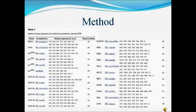This table shows the oligonucleotide pairs which encode rat genes. It is the analysis of gene expression in rat islets by quantitative real-time polymerase chain reactions. The rat gene for actin is shown to have the least mean CT threshold cycle islets, while the rat gene TPH1 is shown to have the most at 31 mean threshold cycle islets.